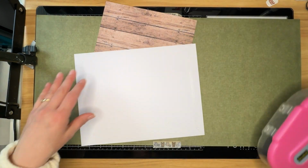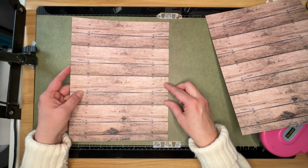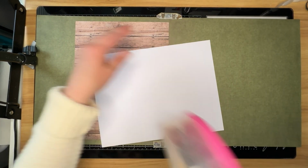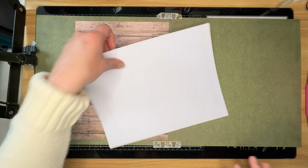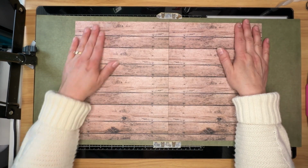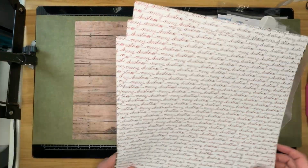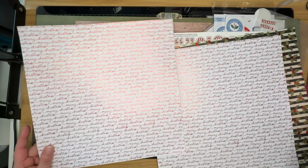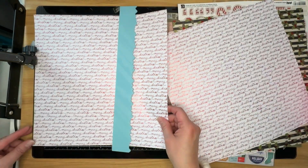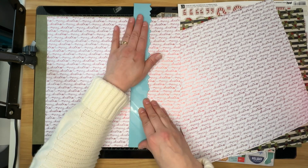So the very first thing I'm going to do is build my background, and with these two 8.5 by 11 sheets of wood grain, I'm just going to butt them up against one another in the middle of each side of my 12 by 12 layout, and that gives enough space for me to get the photos on there, and I'm still going to add in some more of that patterned paper, which is what I'm doing next. So I'm going to grab my tearing ruler, and I'm going to tear approximately 3 inches from each side of this piece of patterned paper.